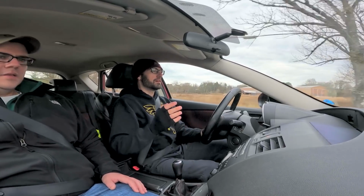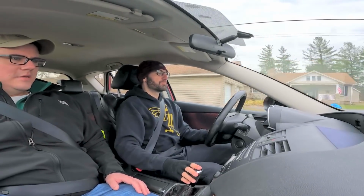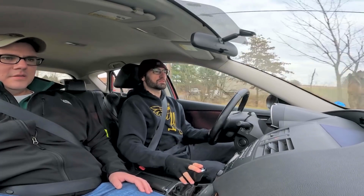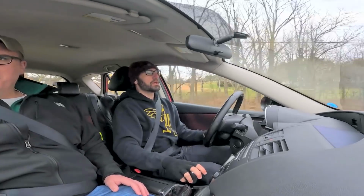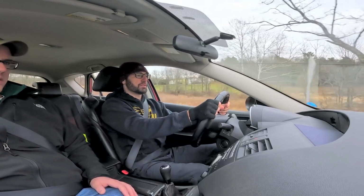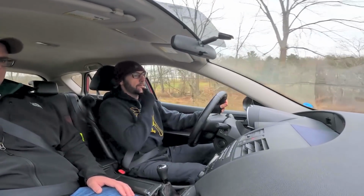My view of what this Mazdaspeed 3 is, it's making 350 horsepower. Stock, these things were somewhere, and people are going to debate this, because then you get the Ford Focus ST wrapped up in the Mazda 3, 225, a wide berth, 225 to 250 horsepower. This is at least 100 horsepower over stock.